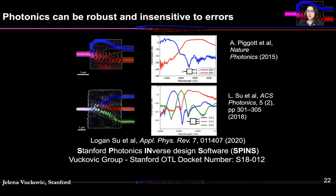So that is the beauty of inverse design. And if you're interested in learning more about what we actually do in order to design devices, you can read this review article that we wrote recently in Applied Physics Review. If you're interested in using our software, SPINS is available for licensing from Stanford Office of Technology Licensing. Many companies, university groups, or government labs are using it.